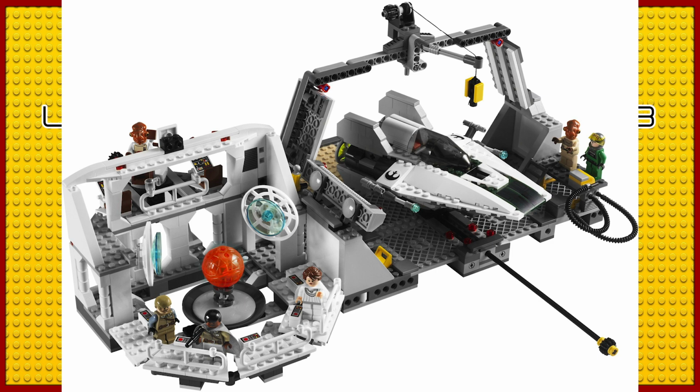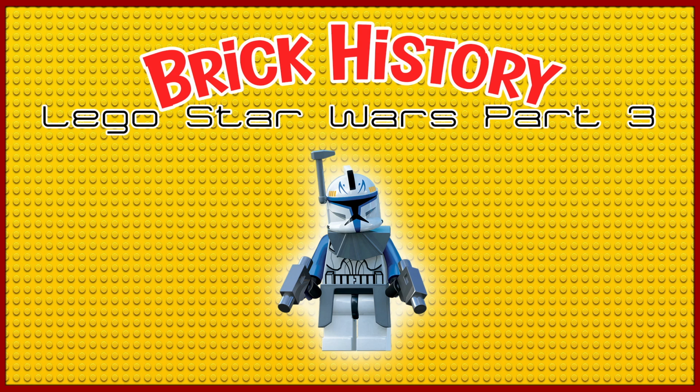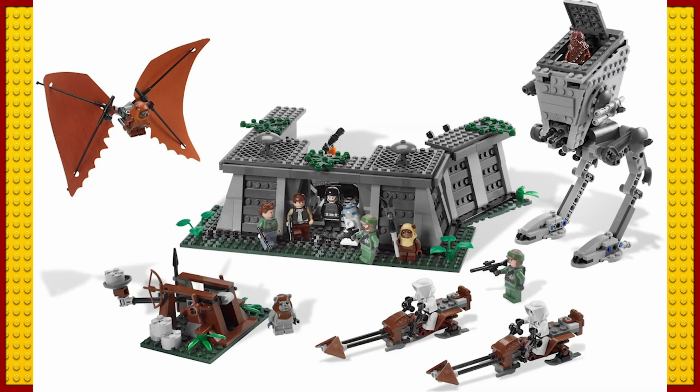Next up is the Battle of Endor, set 8038, which is another one that I have as well. And this comes with a whopping 12 minifigs, including multicolor Ewoks. Up until this point, I believe the Ewoks had only been released in monocolor, but now they're doing the multicasting where there's multiple colors on the pieces.